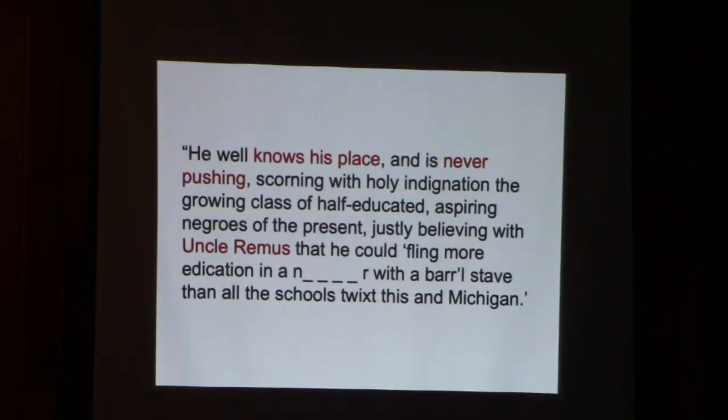But this is another aspect of it, that he knows his place. So what they're contrasting here is the old Negro, the caricature of the old plantation hand, and the new Negro, the pushing, aspiring class of Negroes of the late 19th century. He well knows his place. He is never pushing, scorning with holy indignation the growing class of half-educated, aspiring Negroes of the present.